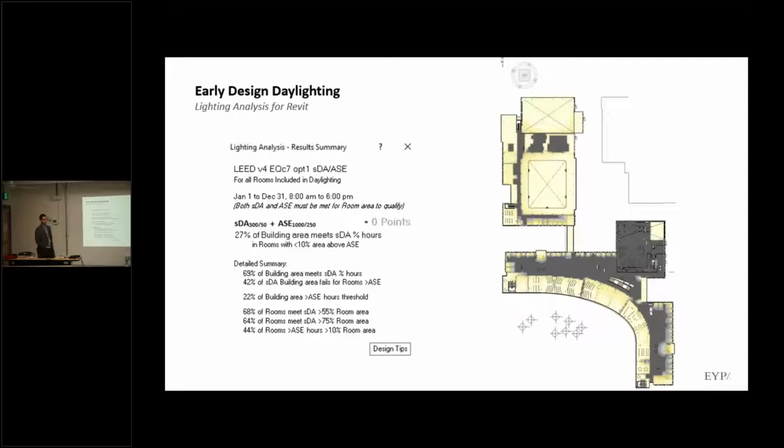So how much daylight is it receiving throughout the year? Less than 10% of the area is above the annual solar exposure, which I explained prior. But what's nice is it shows a breakdown. It says we're receiving enough daylight for 69% of our building, but 42% of our building is also receiving an overexposure of daylight. So if you subtract those two, you get the remaining 27%.